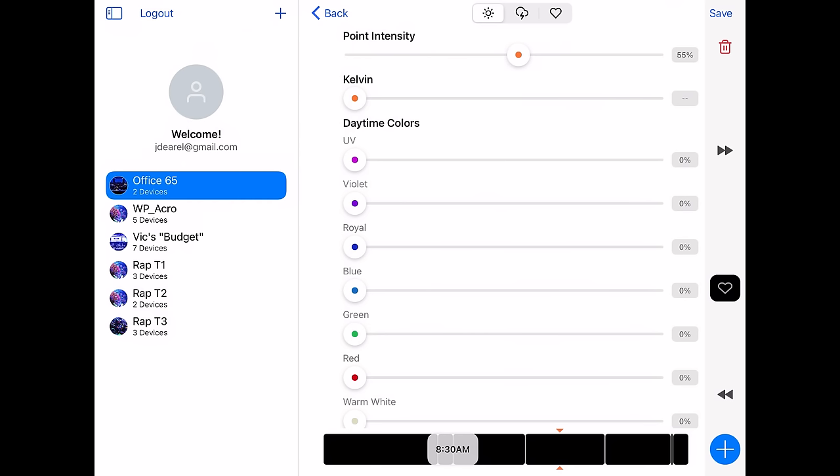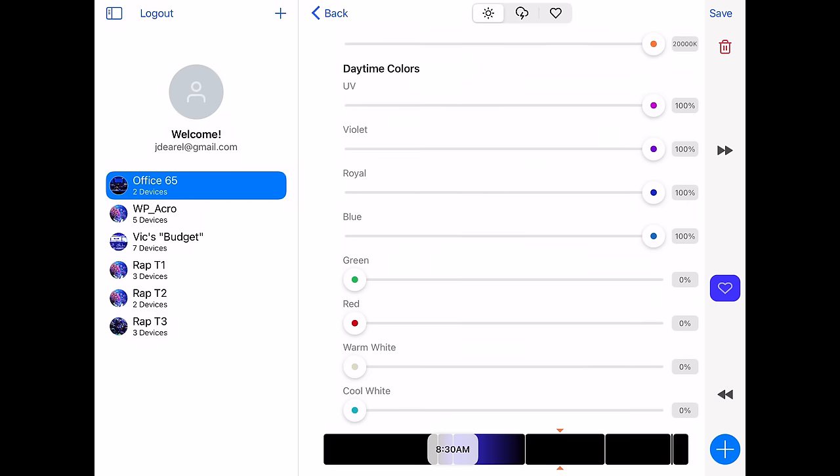If I was to do it on this tank again, and it was only LPS, I'm going to start my start point at 55%. And I love the blue, okay? And I like the violet, and I like the UV. Looks amazing, just like that. Now, again, the way that I do things, I'm going to give, call it 10% on the warm white and 20% on the cool white.